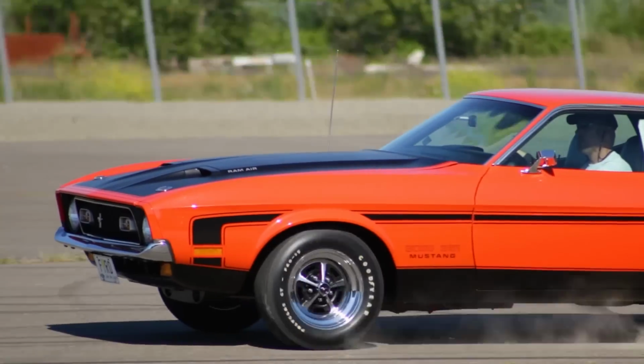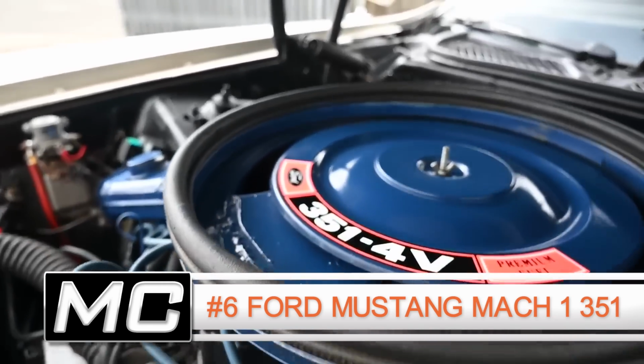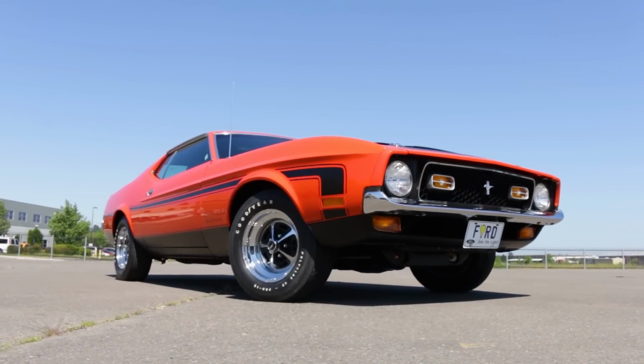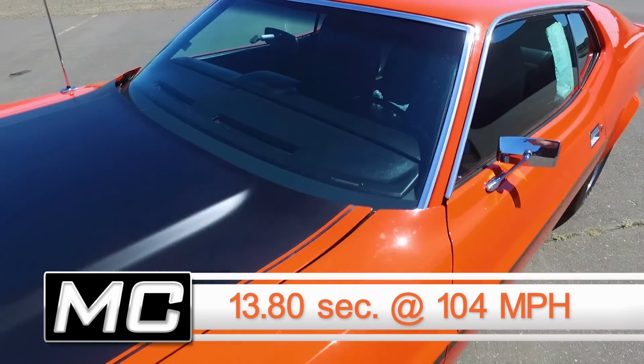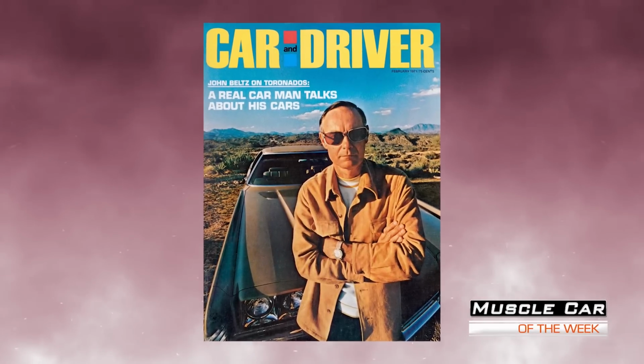Now remember how Plymouth owned the number 10 and number 9 slots in this countdown? Well, interestingly, the Ford Mustang gets number 7 and number 6. Except the number 6 slot is that Mach 1 429's little brother, the Boss 351. So the smaller engine car was actually faster than the bigger engine car. The Boss 351 had a 3.91 rear gear, and it ran the quarter mile in 13.80 at 104 miles per hour, according to the February 1971 Car and Driver magazine.